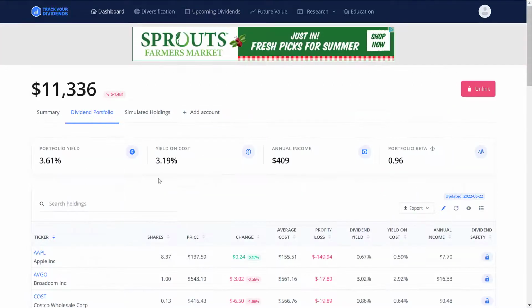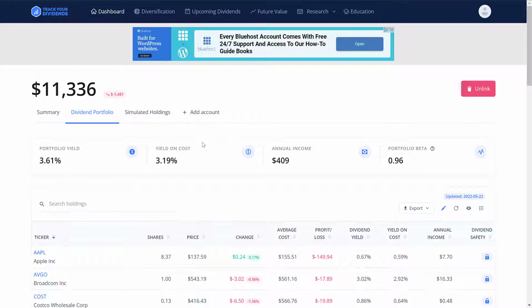Now my overall portfolio is sitting at a yield of 3.61% and a yield on cost of 3.19%. With everything in my portfolio going down, this yield is increasing, which I'm not complaining about, but the yield on cost is decreasing, which is overall not a very good thing. My annual dividend income right now is sitting at $409, and my beta is sitting at 0.96, which is pretty shocking.